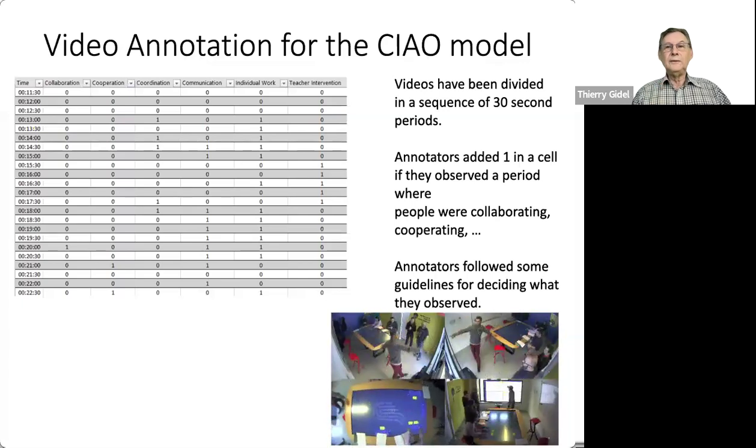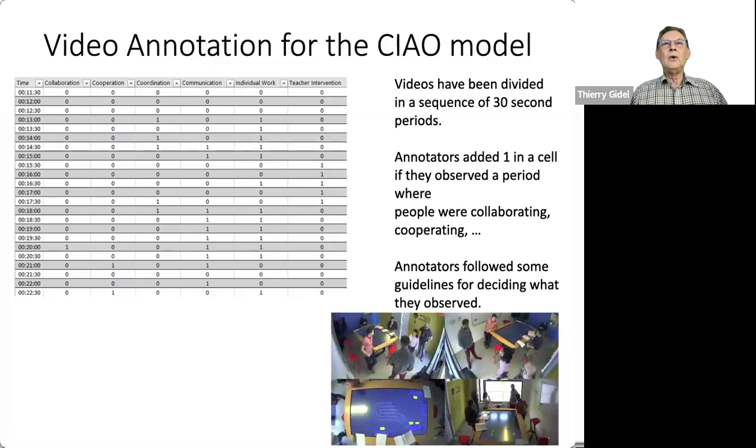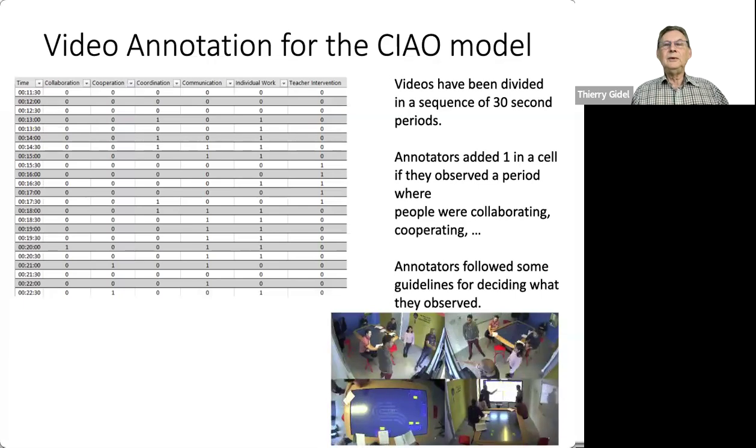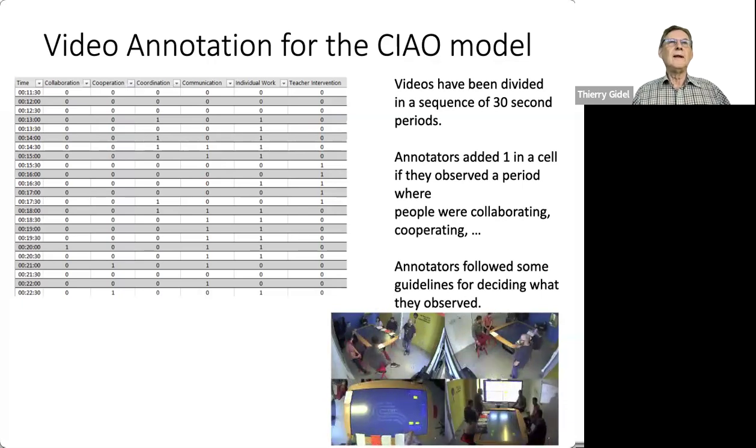The videos were recorded and annotated by different people, and this annotation makes it possible to generate several Excel files, like the one in the picture. The people who annotated the videos followed a precise guideline, but it is not the subject of this research. The videos were divided into periods of 30 seconds, as you can observe in the first column. For each period we indicate whether we observe one or more modes of interaction. You can see 1 when an observation is made, and 0 when there is no observation.